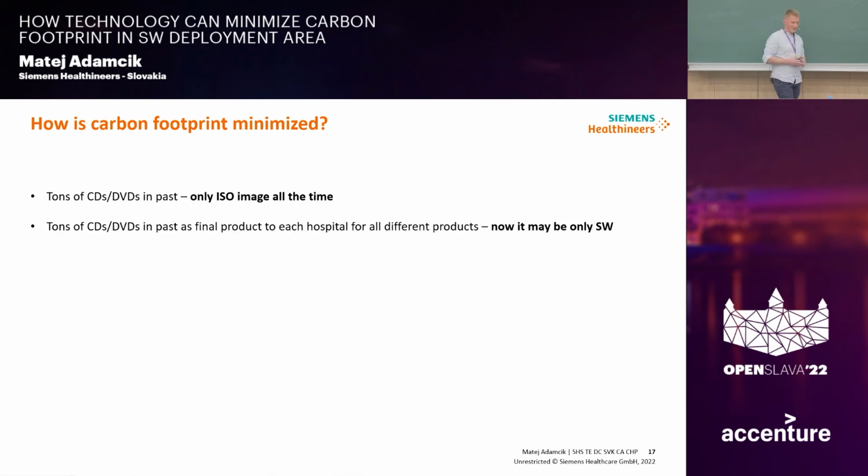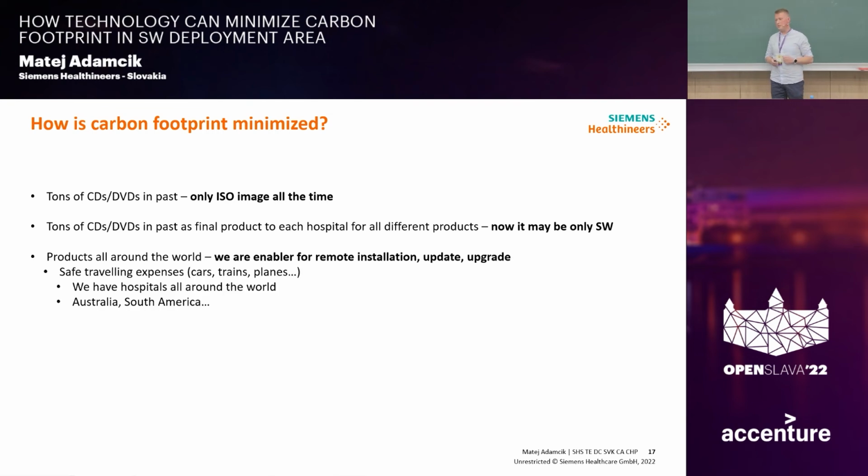If you imagine that we are a worldwide company and we have machines and our products everywhere in the world, and we really had to distribute every upgrade, we had to distribute this software to any hospital in the world, and everything was done on these CDs, DVDs. And now it may be only software, so no plastic anymore. Products all around the world.